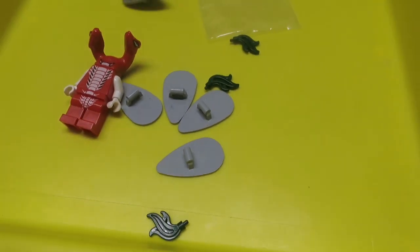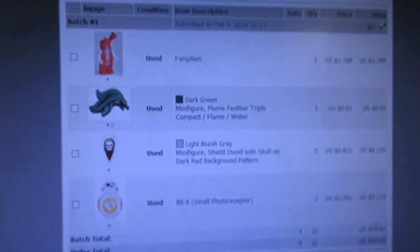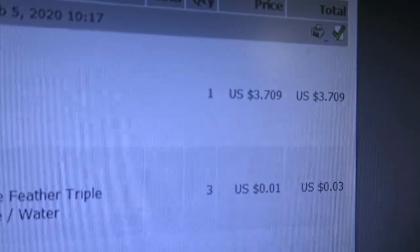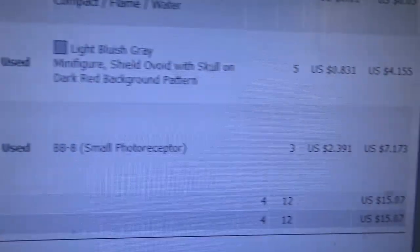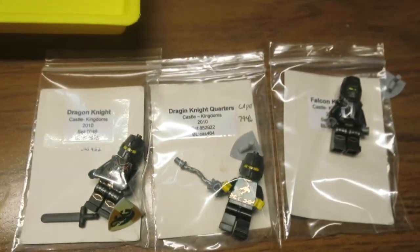Got 3 plumes at 1 penny each. So that's definitely why I came to the store and didn't buy much. Didn't have much I needed. That was a good deal for that guy. BB-8s were pretty good deals, very good deals. So I needed exactly 3 of the dark green plumes to complete these 3 knights.